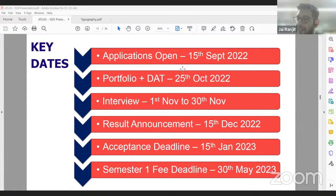The results will be announced 15th December, and the acceptance deadline is 15th of January. So you have enough time to make a solid decision, to make sure you have everything in place. And if you have any further questions, to have them answered before you make a choice. And your semester fee deadline for the first semester would be 30th of May, 2023. So you're completely set with well in time to make sure you're geared up for 4 years in design education and you don't have anything pending.